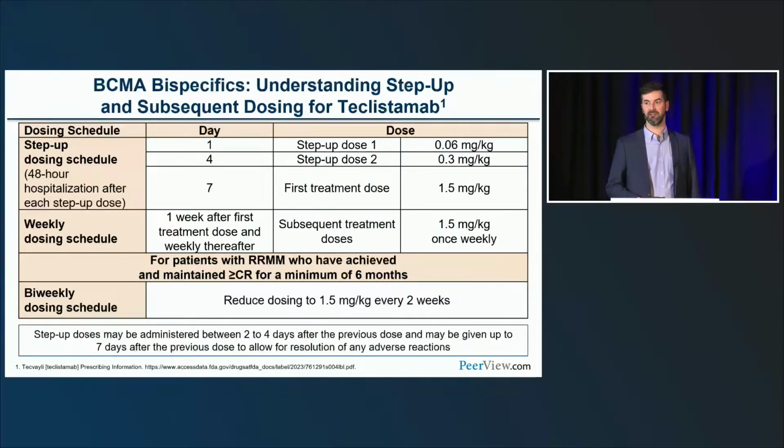These agents are given via what we call step-up dosing. So when I talk to my patients, I say, the first dose we give you is a little baby dose, the second dose is a medium dose, and the third dose is the real thing. And with each dose, we're going to monitor you for these common side effects, CRS or cytokine release syndrome, which is typically a fever. In the MajesTEC-1 study, almost all of the patients had grade 1 or 2 CRS, which is a fever and maybe a little bit of trouble breathing. You might need a little bit of oxygen. There was maybe one instance of grade 3 CRS, so very manageable, like you said, in an outpatient setting with typically steroids. Not really a need for tocilizumab in my mind, although some centers do use it.